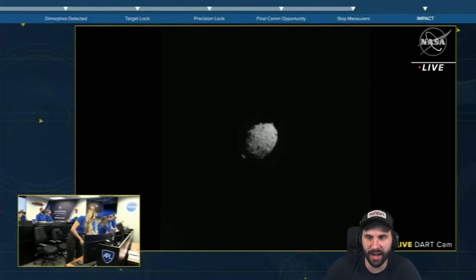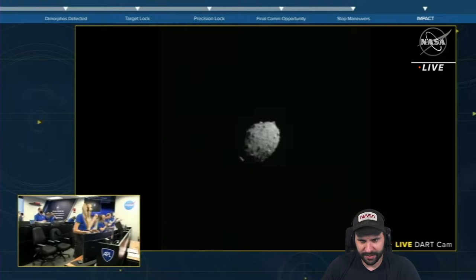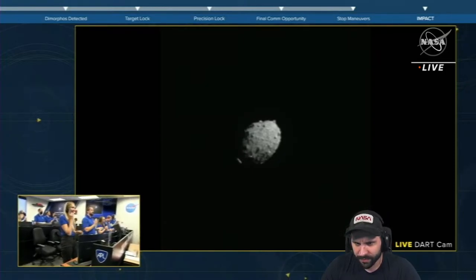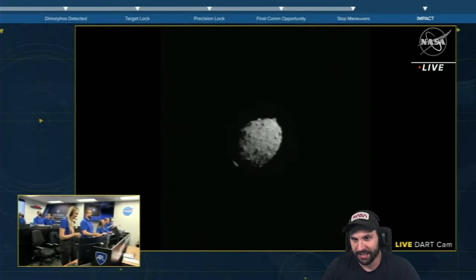Small compared to Dimorphos, dude. No, come on. We can do better than that. Starting to see those individual boulders there. You can see shadows. Oh, boy. We're going to hit that thing.